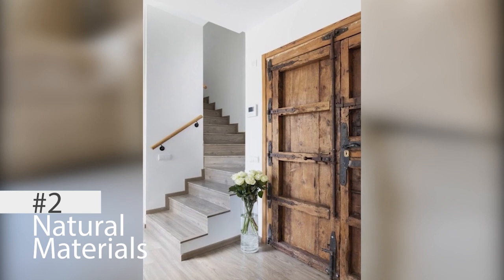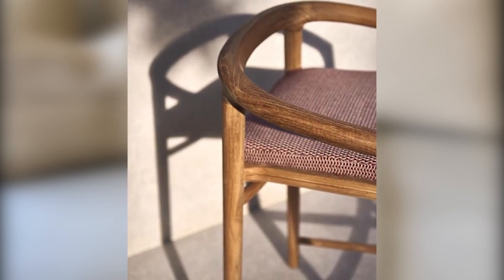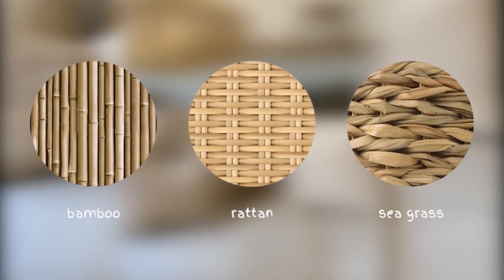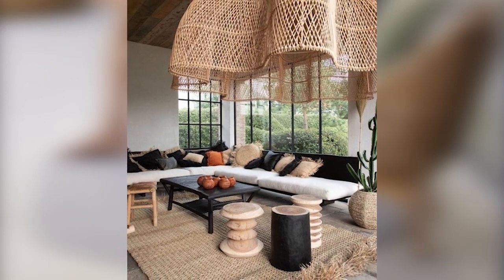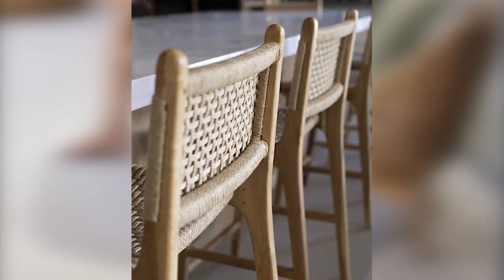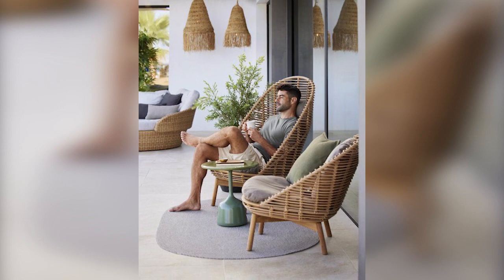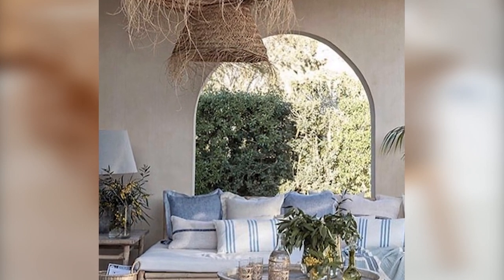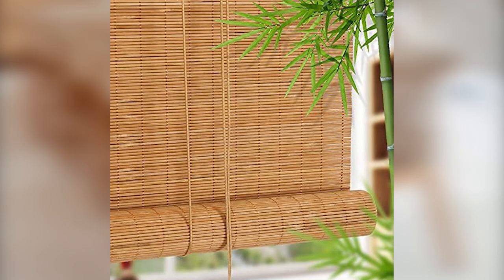(2) Natural materials. Extend the use of natural materials beyond the conventional to include bamboo, rattan, and seagrass. These materials not only provide texture but also contribute to the relaxed and organic feel of Mediterranean interiors. Picture a room adorned with intricately woven seagrass baskets and bamboo blinds, offering a tactile and visually stimulating experience.